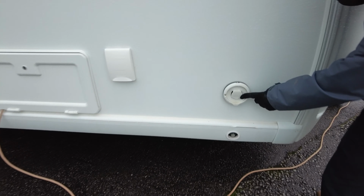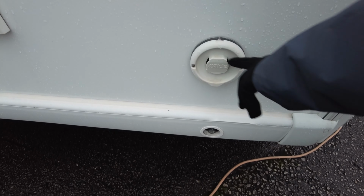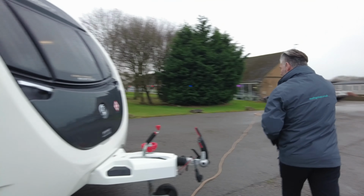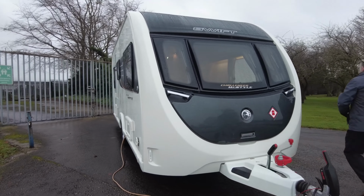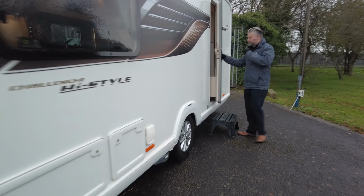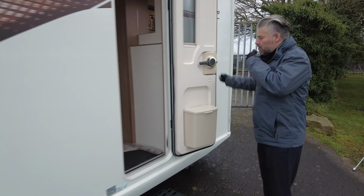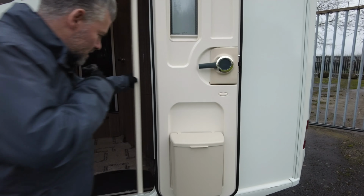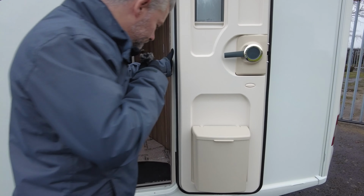And for those that are eagle-eyed, you'll see Alde. So for those of you that are in the know, you'll know that that is the wet heating system, which again we'll touch on when we head on inside. So at the hab door, you've got your bin with your dustpan, and then your habitation door fly screen.